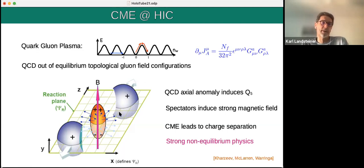So if you have a chirally imbalanced medium with more left-handed and right-handed fermions and you apply a magnetic field, then you will generate a current, and the current will lead to a charge separation. So in this situation, the positive charges will accumulate here on top and the negative charges on the bottom of this fireball. And this leads to a charge separation signature in the final state of the heavy ion collisions. Of course, all of this depends very much on non-equilibrium physics, right? This is essentially non-equilibrium physics.